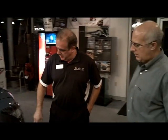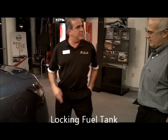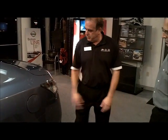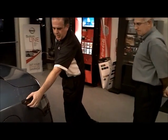It's locked. Now, I'm a thief. I want to steal your gas. Hey, I can't get in there. It's because it's locked. The car doors are locked. I'm going to hit this again to unlock the car doors. Now, boom. So you got a locking fuel tank. That's pretty cool. This is new for 2012.